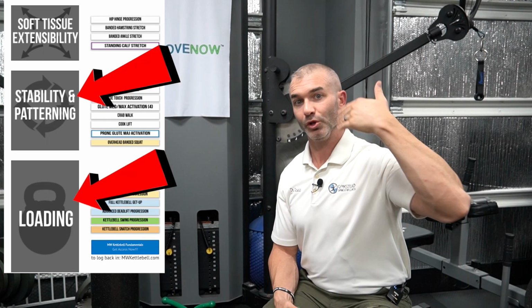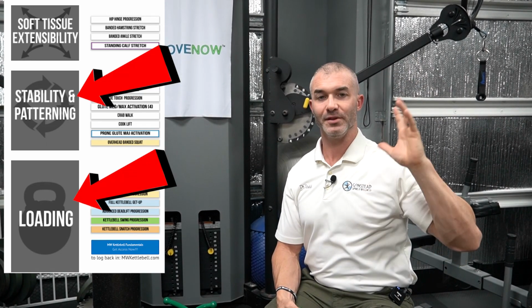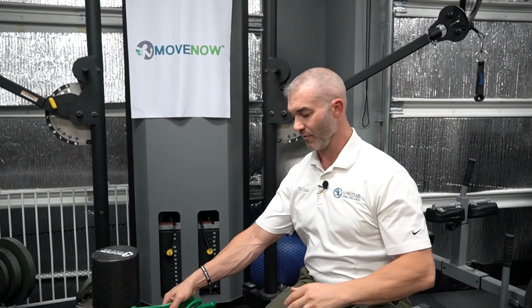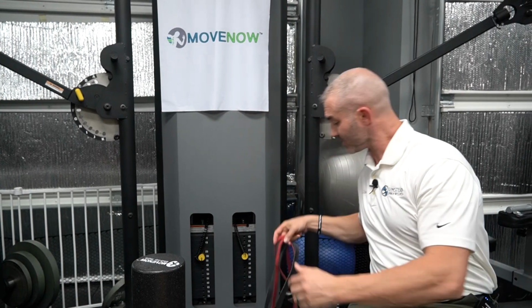And then you load the movement to also affect the brain, but to repattern this whole proper movement into your body overall. Those last two pieces are something that would involve the bands here. Let's say we went through all of this stuff to get mobility of the neck. Let's say I go through some stretching. Now, the next thing after that, I'll grab one of these bands that's not all unwrapped.